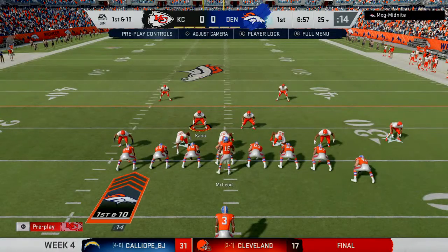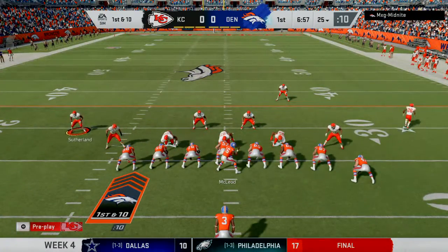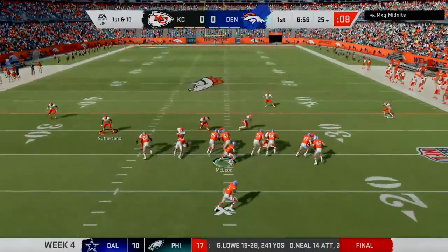59. Mike is 59. Mike the 59. Let's go. Let's get this ball back for the offense. Let's go. Shift. Watch the shift.